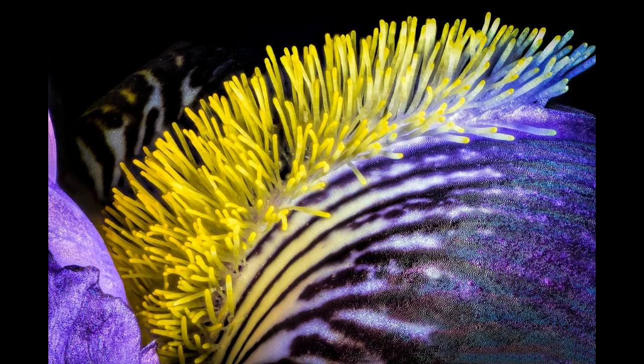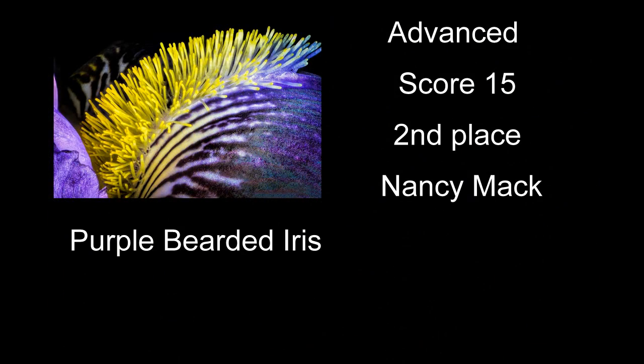Purple Bearded Iris, Nancy Mack, second place, 15 points. I really liked this image, and you got those really nice lines coming out of the image, those circular lines that go into the purple. The overall flow of the image is really artistic. It makes it look beautiful. It gives it a different design than you actually see with your eye. And then in the background, you have that little thing in the background. It has a little yellow on it and a little white back there. Love this image.